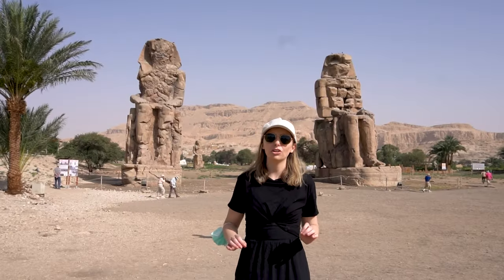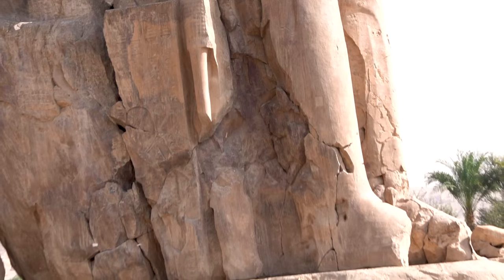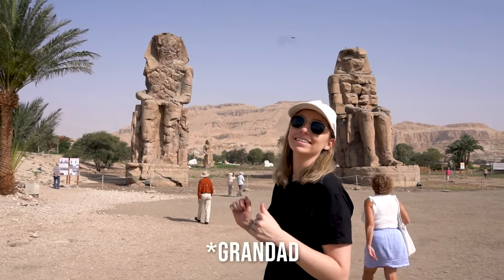Colossi of Memnon, and this is two massive stone statues of Pharaoh Amenhotep III. That name might not be familiar to you, but he was actually King Tut's dad.